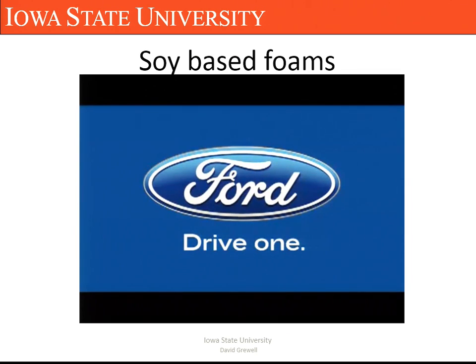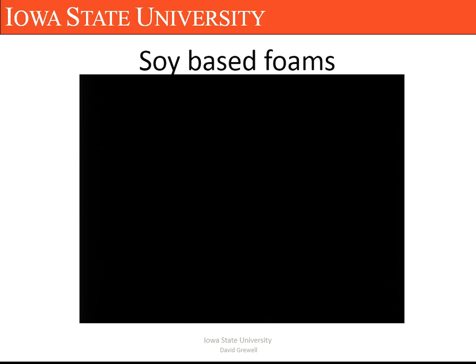So the takeaway from this, between what Ford, Coca-Cola, and Nike are doing, is a strong indicator that bioplastics are here and they're here to stay. You know, every Ford car has at least some amount of biofoam in their seats, if not all of it, being soy-based polyurethane. And so this is going on.